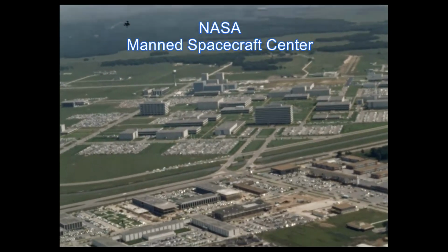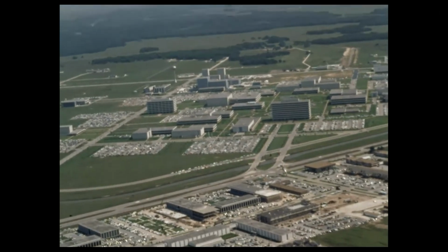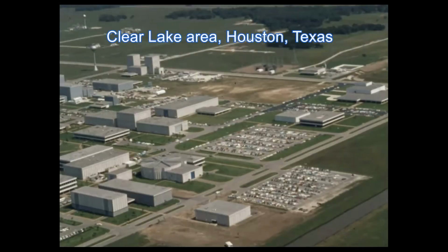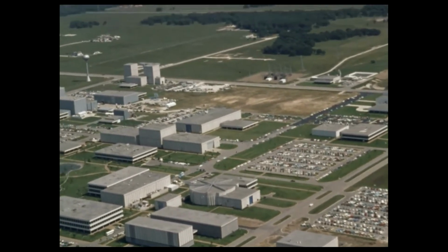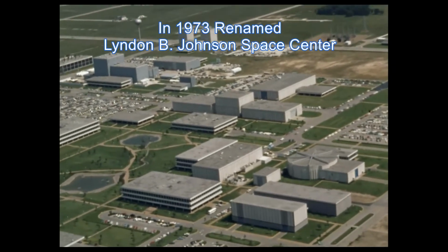You're now seeing the NASA Manned Spacecraft Center as it looked back in the mid-1960s. It is a massive complex of 100 buildings covering 1,600 acres in the Clear Lake area of Houston, Texas. Established in November 1961, its construction started in 1962. It was renamed the Lyndon B. Johnson Space Center in 1973.